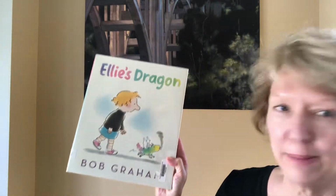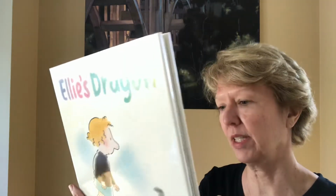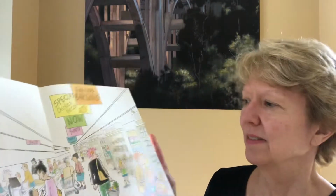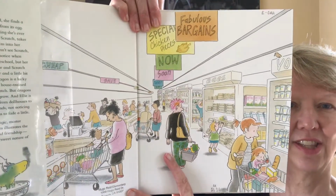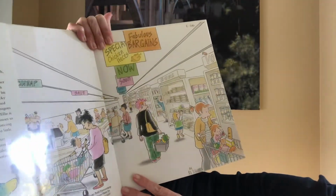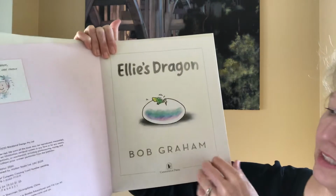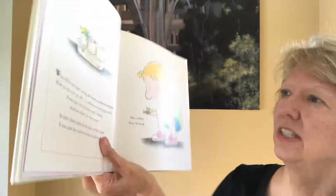It was written by Bob Graham. You might have read some of the Tooth Fairy books that he's written. I like his style of illustrations, they are fun. Ooh, look at these fun pictures. A lot going on there. At the grocery store. Let's see if we see Ellie. Looks like maybe this is her. Let's see. Ellie's Dragon, Bob Graham, so one name, so he's the author and the illustrator.